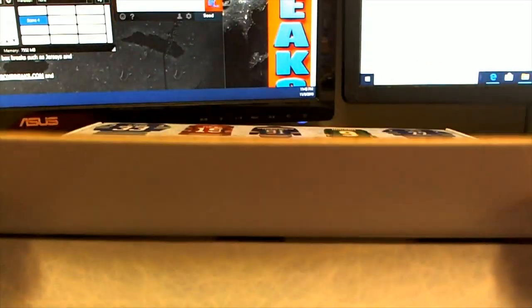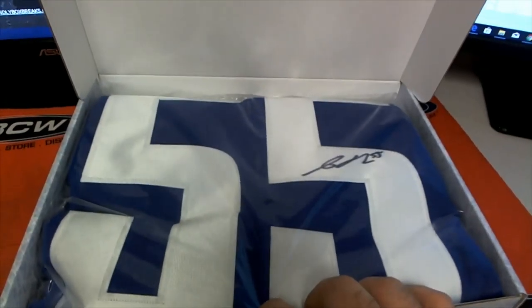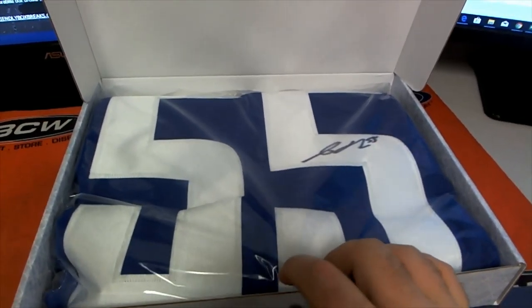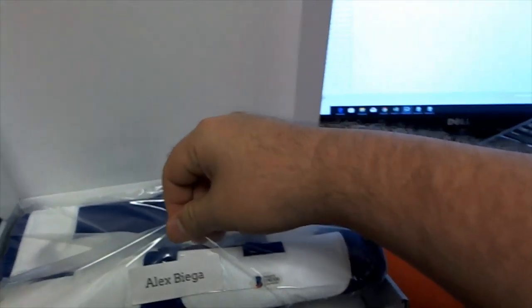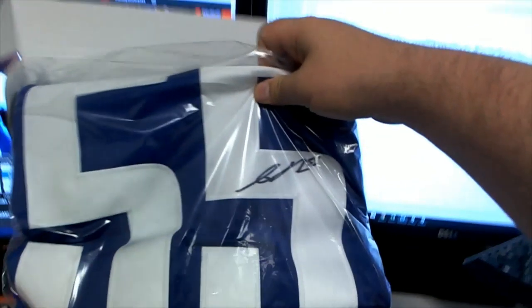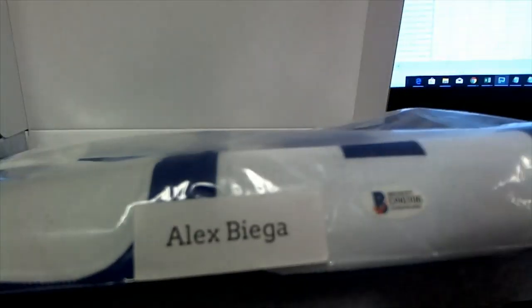Let's see what we got, guys. It's gonna be 5. And then Alex Baega, okay. That's one you don't see. Beckett, Alex Baega, nice. Nice color, too. Nice color, man. He signed in a good spot, too. It's easy to frame. And let's see here.